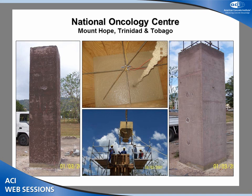We had a big challenge here, yeah. Heavy aggregates and using self-consolidating concrete. Any questions for Robert?